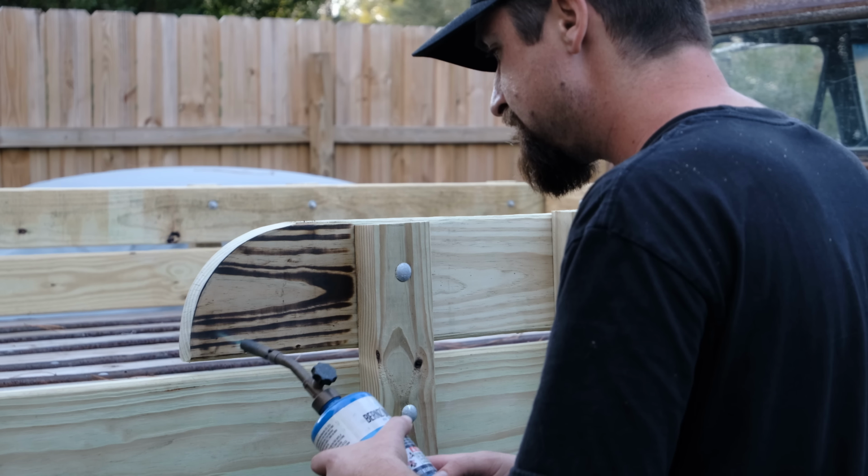So as you can see, that looks pretty good. It brings out the grain and it gives it kind of an older look. I'm gonna go around all the edges, do the entire thing, throw it on a time lapse so that way it's not such a long, slow process for you. And man, this truck, for having it just a couple days now, I could not be more happy with it.